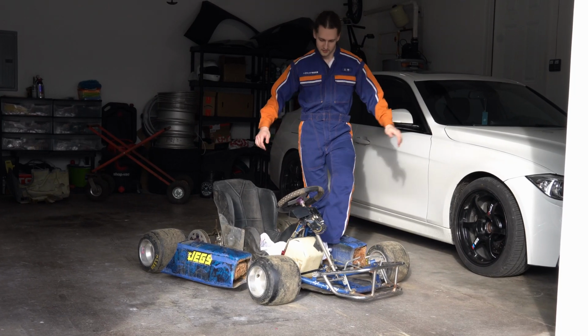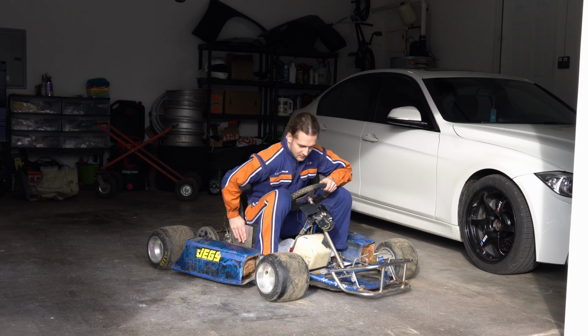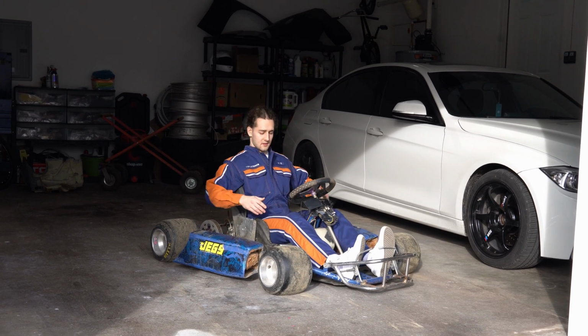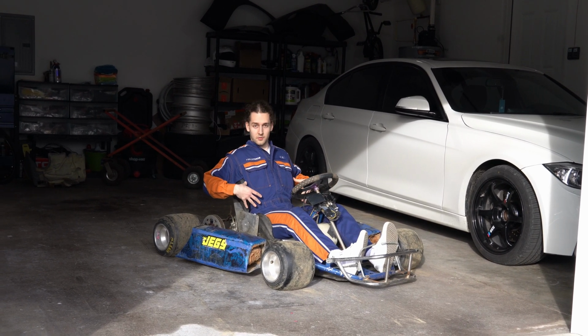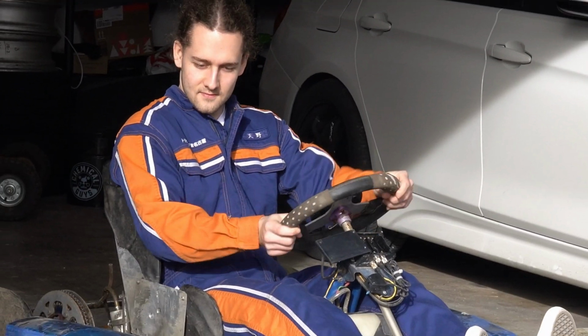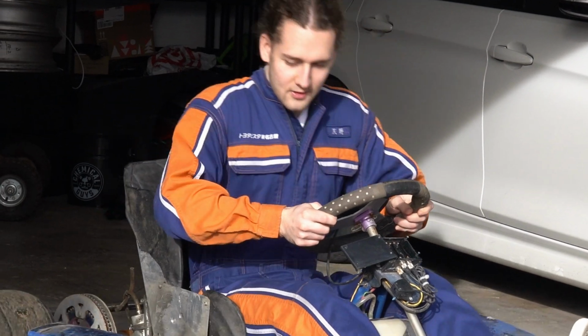It's a little awkward to get in, but it's manageable. Surprisingly, I fit perfectly in this thing. It's very comfortable. It's holding me pretty tight around the waist. So we're going somewhere.